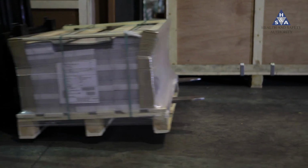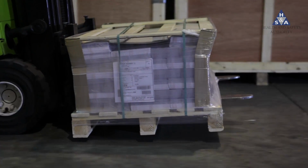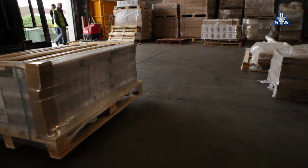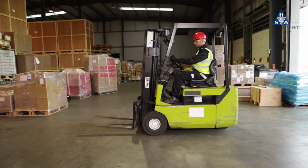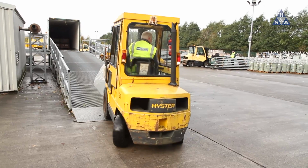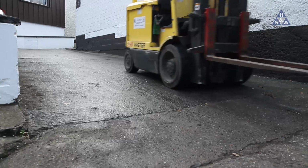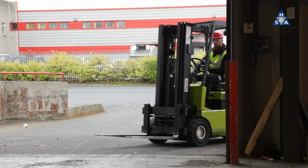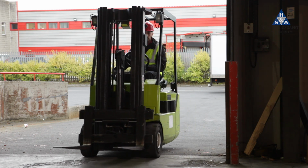Avoid unprotected cables or flexible pipes. Your forks should be lowered but clear of the ground. Watch out for pedestrians. Avoid sudden stops or violent braking. Take extra care when driving on slippery conditions. Slow down at corners or dangerous spots. Sound the horn when approaching blind corners or exits.